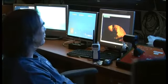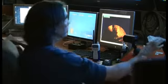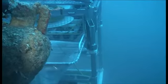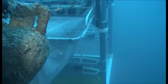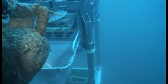Rotate the ROV left. Stop. I might be grabbing air here. If you look at the other handle, the other handle should be just about there. Maybe push in here. The other direction is.